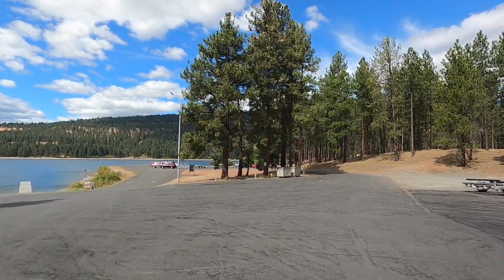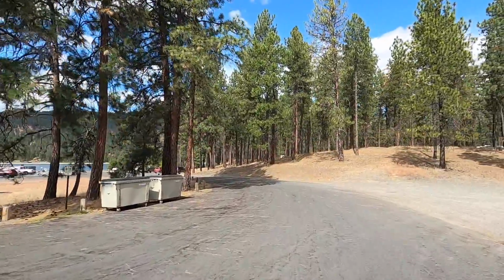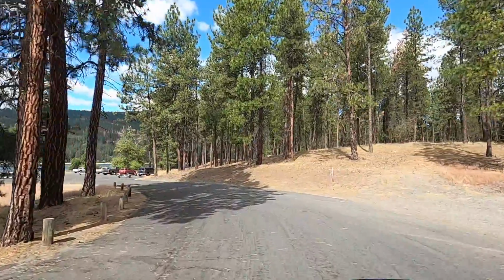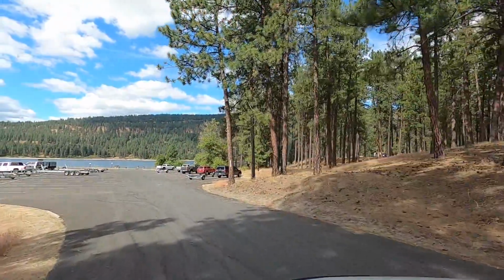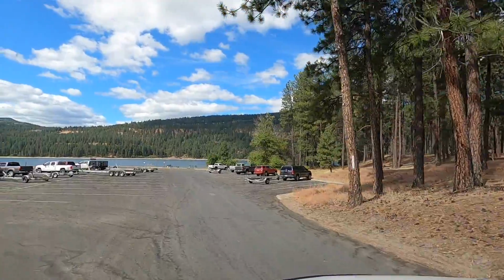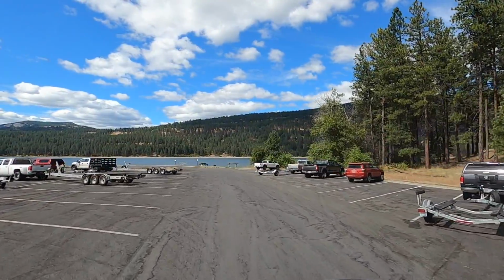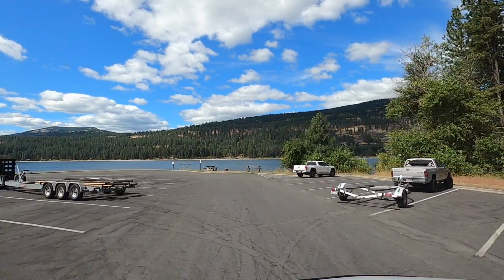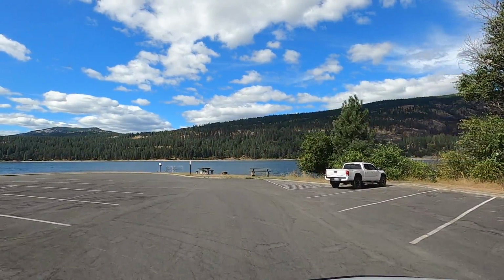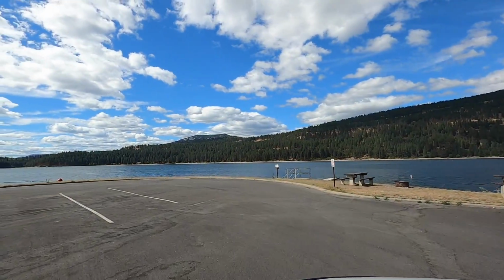Well, looks like a big time marina. I see a bunch of big houseboats. We'll get out and walk around. I need to stretch my legs. I'm sure the fishing is perfect here. Beautiful northwest. All right, I'll park right here like a boater.